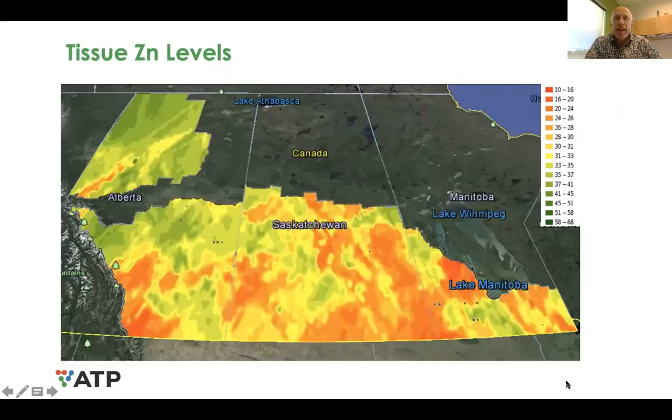And if we start tying that into some of the tissue work, these are some tissue results that came back from Western Canada, lumped together. As we can see, not all of the producers and agronomists are addressing zinc. These are tissue samples. Once again, the story is simple. Red is bad, green is good. There's a lot of red. There's a lot of yellow. So there's a lot of yield drag happening because of, in this case, just zinc. And Dan, I'm going to pass it back to you, but we have the same story for boron, for copper, and for manganese as well.